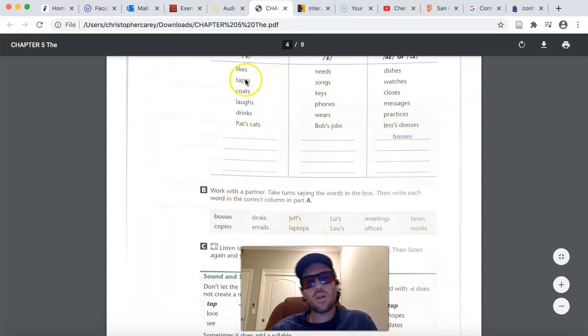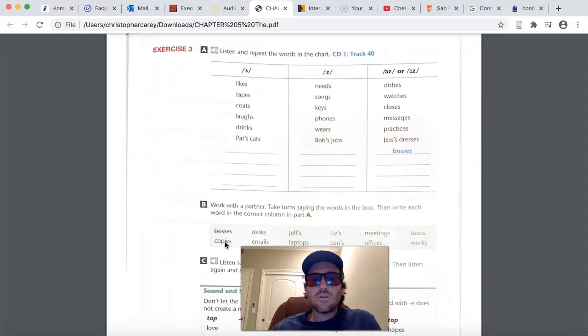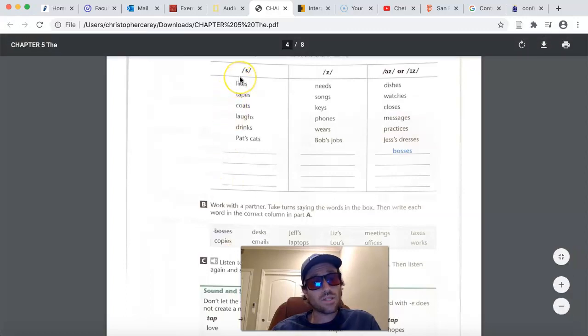Okay, so then what you're going to do after you go through part A is read the words here in part B and determine which last sound, S sound, each of these words falls under. Is it the S consonant sound, the Z consonant sound, or the vowel and consonant combination there? So for this first one, copies. What's that last sound there? Copies. Is it voiceless, voiced, or a buzzing sound?